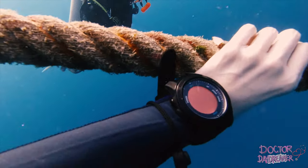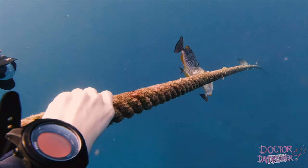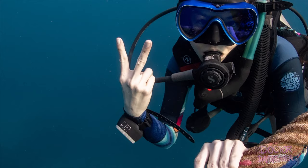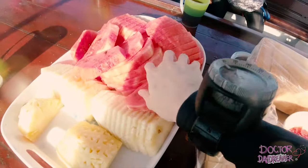Now we are doing the safety stop at 5 meters for 3 minutes. Hey, look at that! Some fish are having their breakfast in front of us. It is time for pineapple and watermelon again.